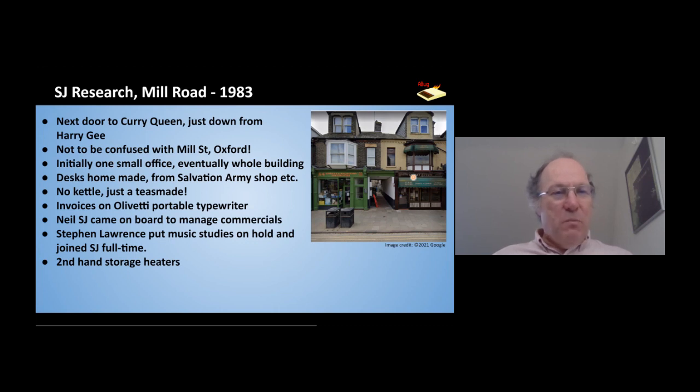This was much more a shoestring operation than Acorn had become by that time. I'm sure Acorn 3 years previous would have been much more like this. All our desks were made out of bits of timber bought from Ridgeons around the corner, or when we went out to lunch, we walked past the Salvation Army shop, and several times we spotted something interesting in there and brought that home. We didn't even have a kettle. We had a timer for making tea, so you tweaked the clock and it made the tea at the right time. Invoices were done on an Olivetti portable typewriter.